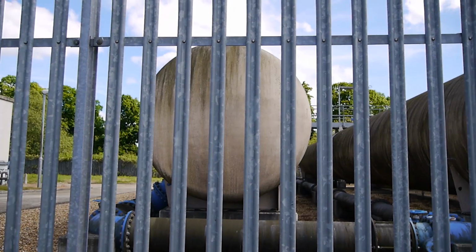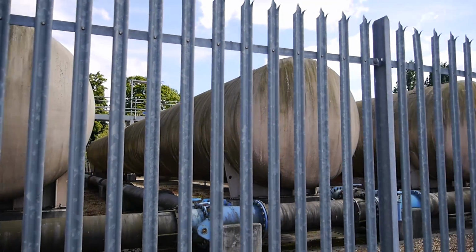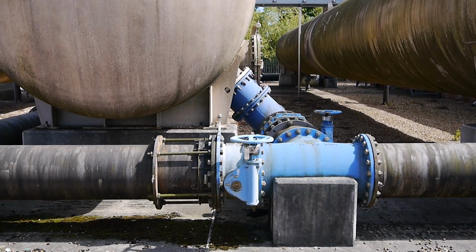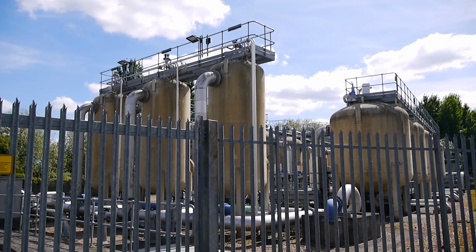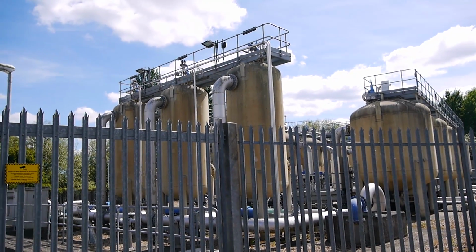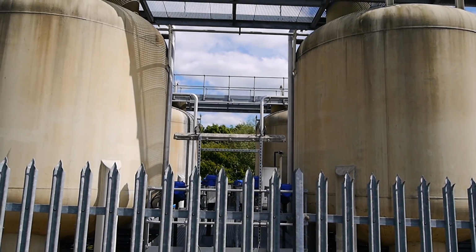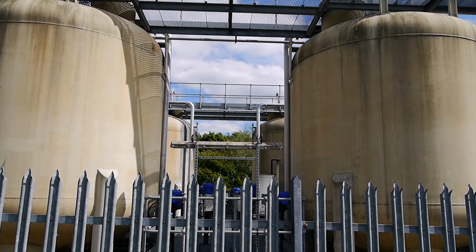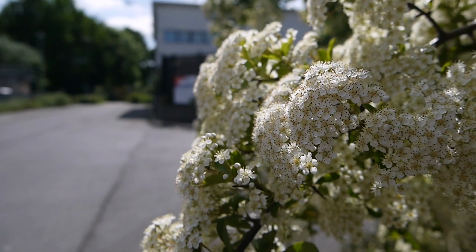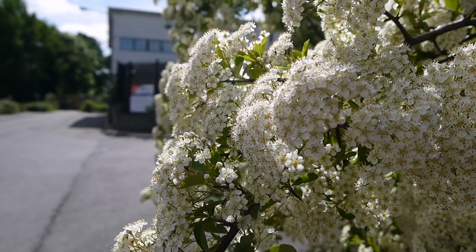Ian's pointed out these wonderful sort of chemical storage tanks that could probably end all life in South London if they were to go up in flames. So I think this might be some sort of water treatment. It's Thames Water. It can't be anything too big. And there's a strong smell to this beautiful flowering shrub here when you're stood right in it.